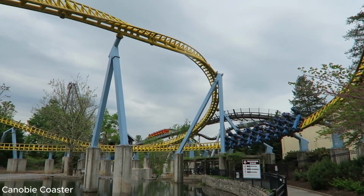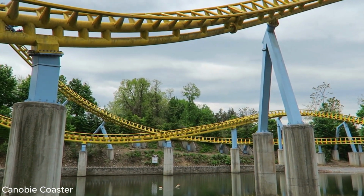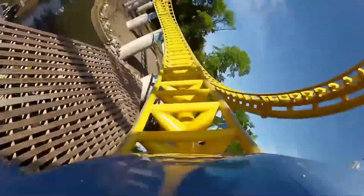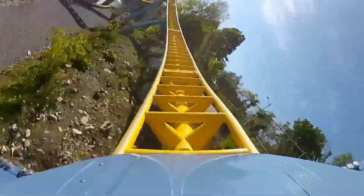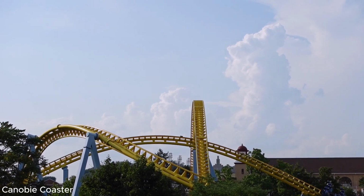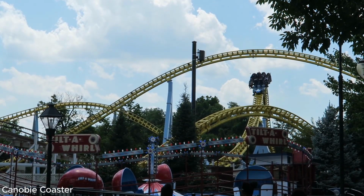And then you hit a long bank turn on Skyrush, which takes you over the whole lake, which Skyrush of course rides over several times, and this actually has a lot of positive G's, but not very intense. It is not intense, but moderately intense in my opinion. And then you of course hit another low to the ground airtime hill, which gives floater airtime throughout the whole train. It isn't as strong as the first airtime hill, of course. The first airtime hill is legendary.